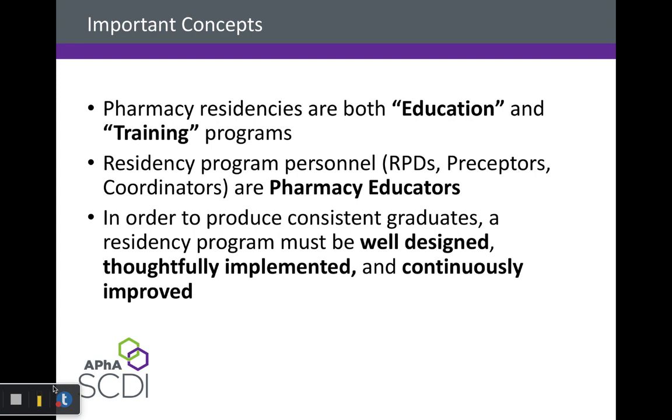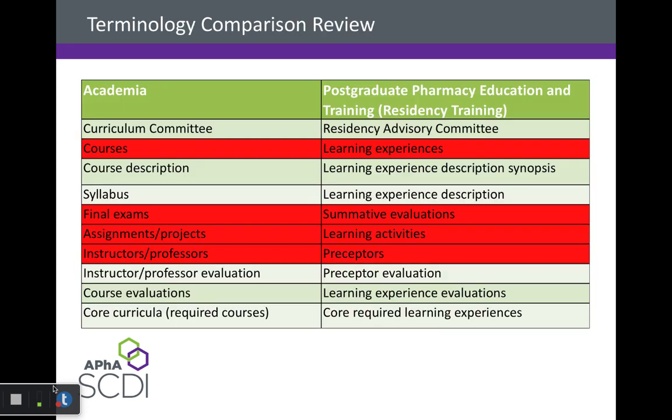And we're going to talk a lot about the comparison between residency programs and other formal curricula just because of the education portion. So the goal of a residency is to produce consistent graduates. We want any person who goes through our residency program to come out on the back end being able to have the same sort of level of competency in different areas. And so to do that, the program has to be well designed, it has to be appropriately implemented, and then go through quality improvement just to make sure that we're meeting the outcomes that we hope to set.